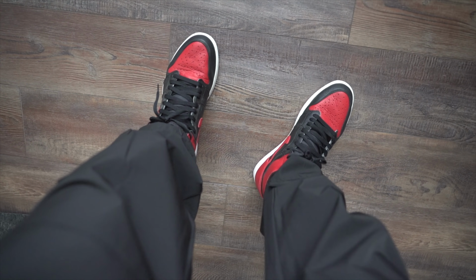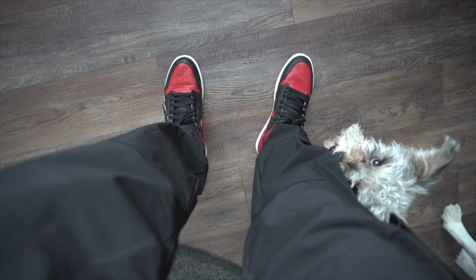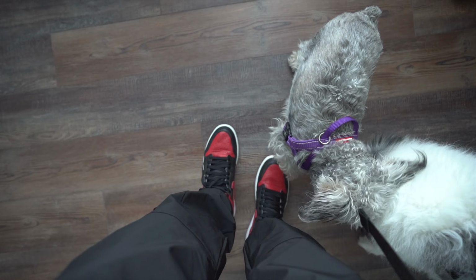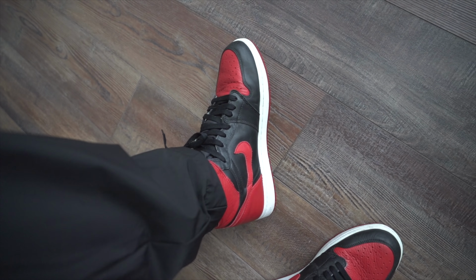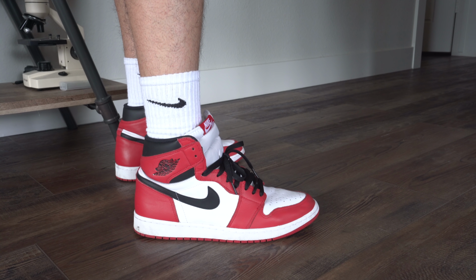Today, we are doing the breakdown of the best Air Jordan 1s of 2020. It's crazy that it's coming to an end. I know a lot of you guys are excited. We got some more fire coming out in 2021. But I just wanted to shine some light on some of the most overrated, underrated. This might not necessarily be the best of the best. This is just solely my opinion.